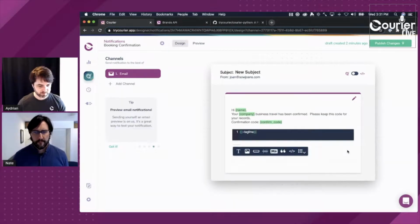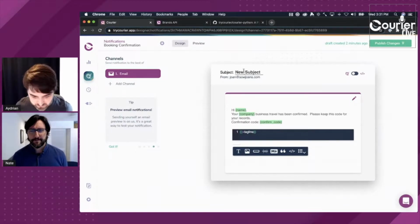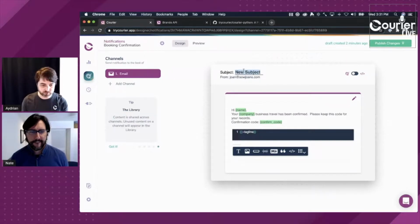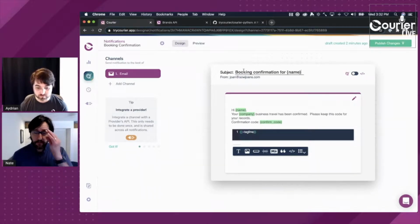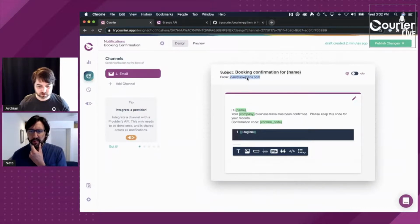Cool. Was there anything else that we were going to add to this? I think we need to add a subject. So I'm going to add a subject, and I'm going to say booking confirmation for, and I'm going to use a variable in here because we can also use variables inside of a subject line. Also, the from email is not set, it looks like, but you can control that. Yeah, that can be controlled.